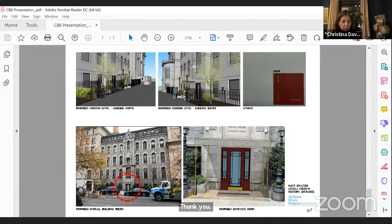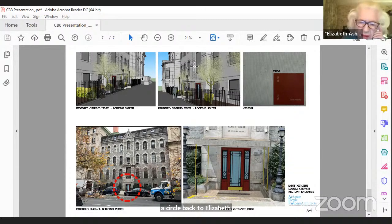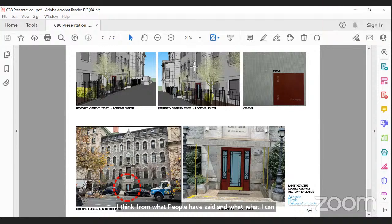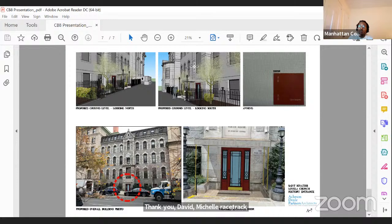You confirm unmuting. Thank you, Saida. I agree with everything Christina just said, so I have no further questions to add. Let's circle back to Elizabeth. Yes, from what people have said and what I can see here, I would also support the door and not support the awning. So perhaps we ought to have two resolutions. Okay, thank you, Elizabeth.